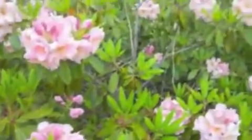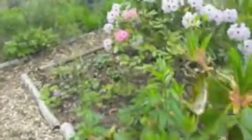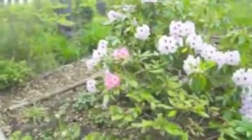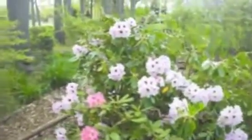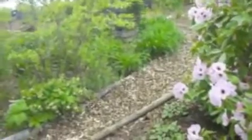And we're having a close-up here of one of the newer rhododendrons. And she has a gardener come in, and he has laid out, as you can see, some of the edging on the paths as well.